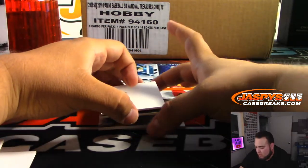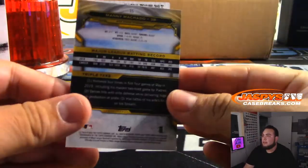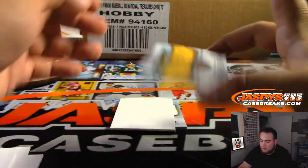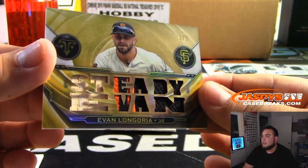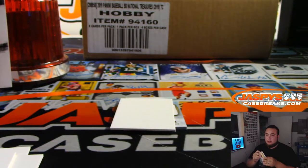Oh, no, this card just got stuck. What the hell, man? It's just the base card. It was really stuck. But it was stuck to Evan Longoria, though. 9 out of 9, Giants. Craig with that one.